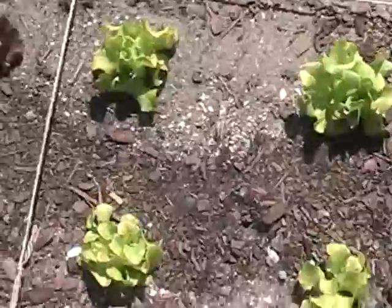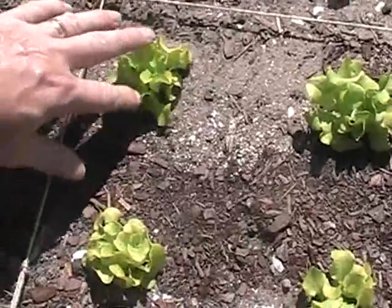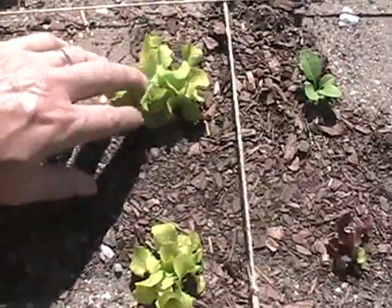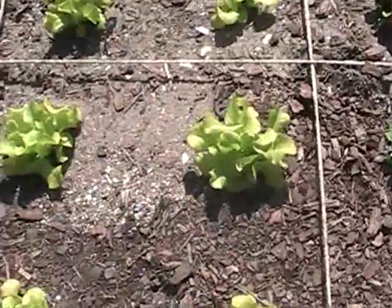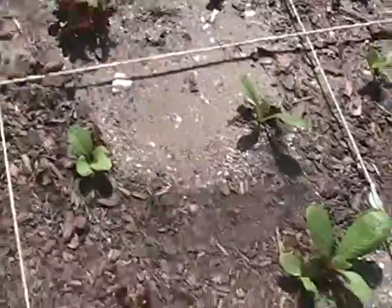The Black Seeded Simpson is the same way. Good germination, everything's up, we've got nice clusters. I obviously put way too many seeds in each hole. There's probably, I don't know, 10 plants coming out of that one hole right there, but I'm just going to let it grow as a cluster and see what happens.